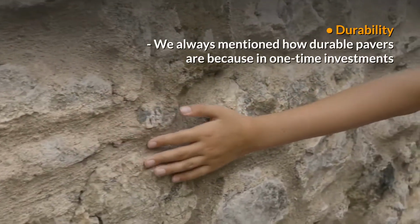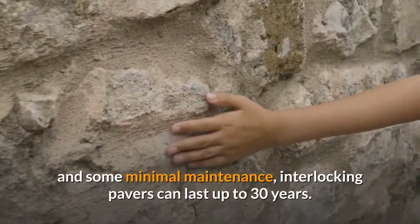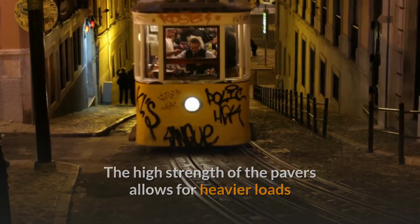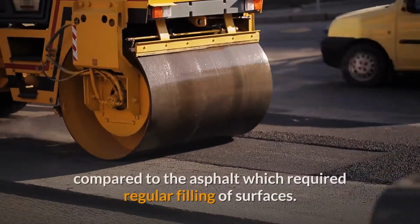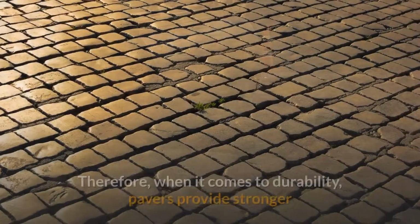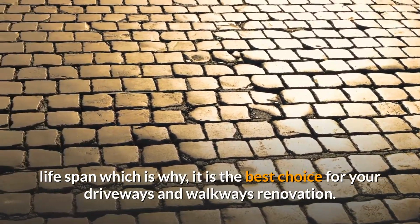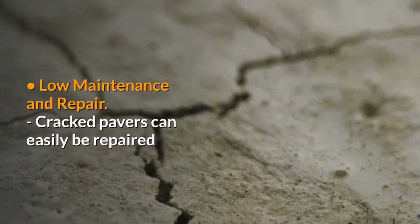Durability. We always mentioned how durable pavers are because in one-time investments and some minimal maintenance, interlocking pavers can last up to 30 years. The high strength of the pavers allows for heavier loads like vehicle and foot traffic to endure different kinds of traffic, compared to the asphalt which required regular filling of surfaces. Therefore, when it comes to durability, pavers provide stronger lifespan, which is why it is the best choice for your driveways and walkways renovation.